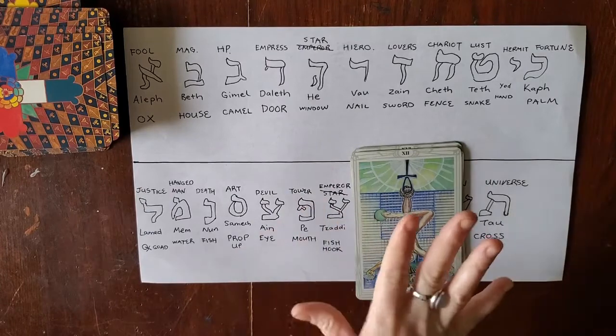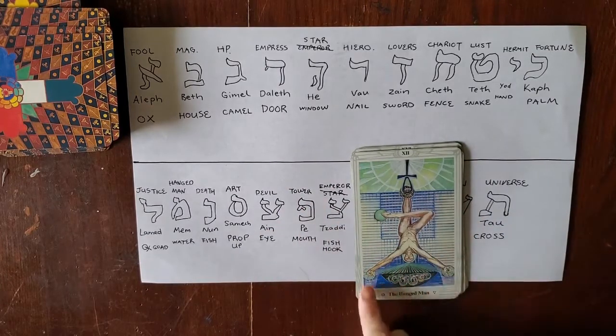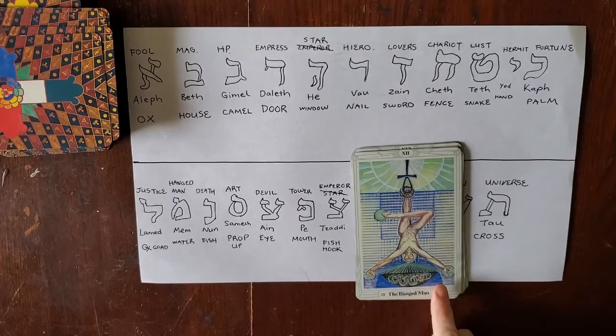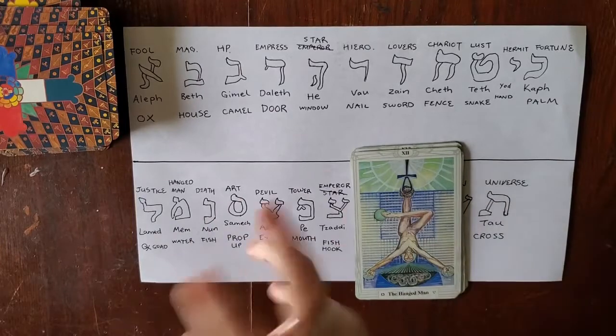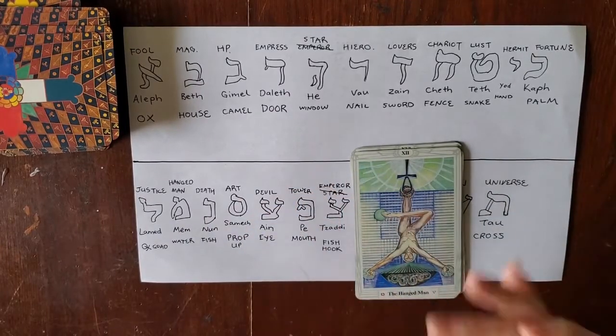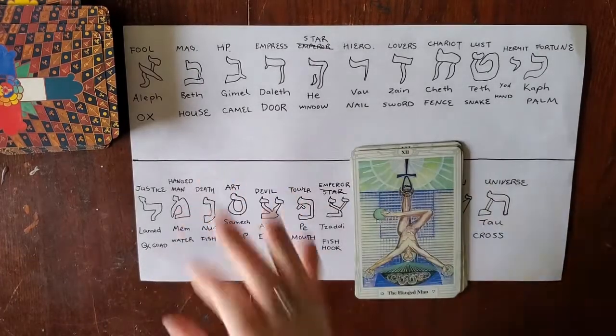It calls it water, but it's not. It's something completely otherworldly. And that's what we see down here in the bottom of this card. This Hebrew letter itself, Mem, also means reversal. It means turn it around, which is why the Hanged Man is upside down, because of the Hebrew letter.